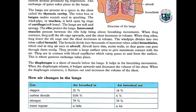Now look at this structure. The lungs are present in a space in the chest called the thoracic cavity. The voice box or larynx makes sounds used in speaking. The windpipe or trachea is held open by rings of cartilage, soft bone. The lungs are soft and spongy. So that is the structure of the lungs. Lungs are soft and spongy.